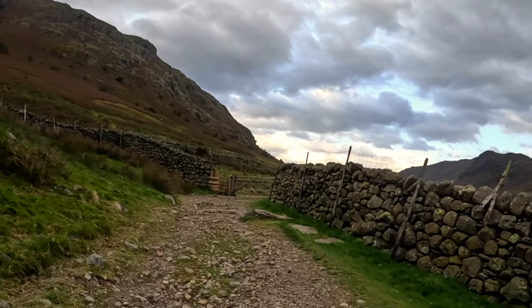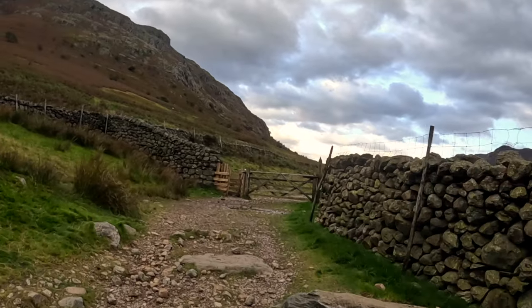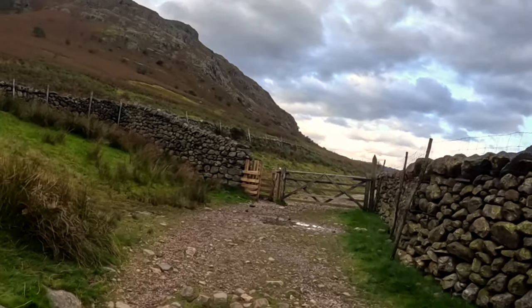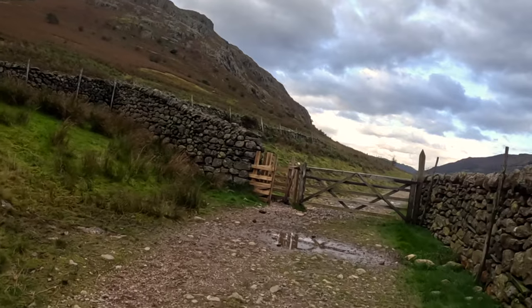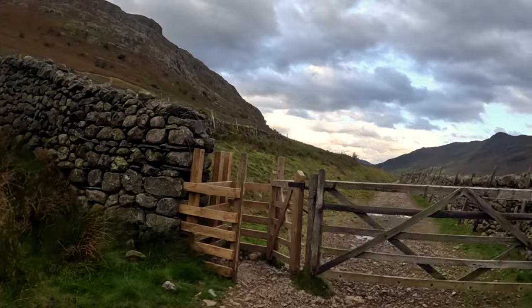I think they've repaired this one, because I'm pretty sure we came down here and this was a broken gate. Was it? Remember it? Yeah, I do remember it. And it was just on the side there, wasn't it? Yeah. Like, they've been down and fixed it.